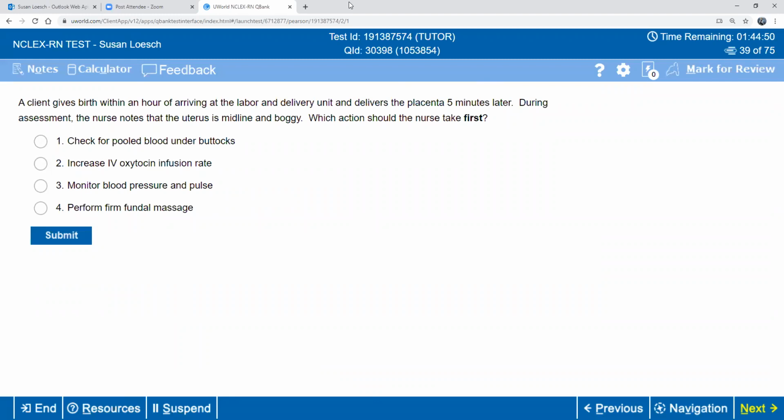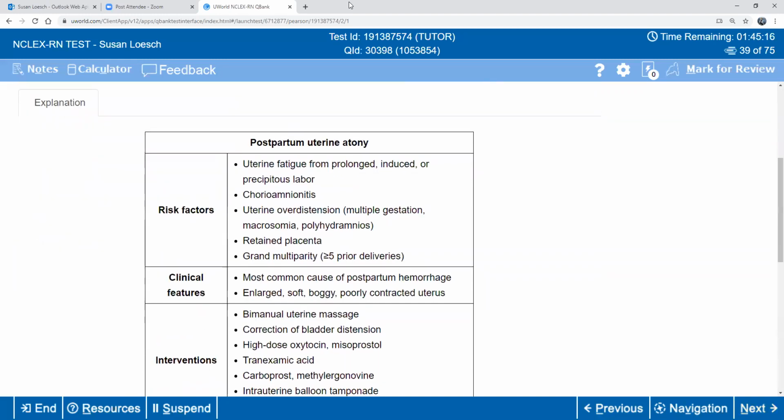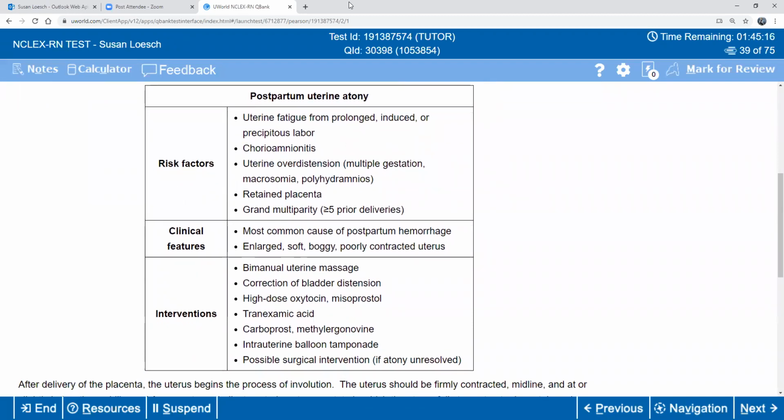So four. Somebody's talking, but I can't hear you. Oh, 4. I think it's you, Takesha. Yeah, 4. It just sounds real muffled. Now I hear you. 4. Massage the fundus. Yes. That's the only thing I really remember from nursing about maternity. Massage that fundus. What are you going to do if something goes wrong with the patient? Massage the fundus. They used to just push the crap out of that.